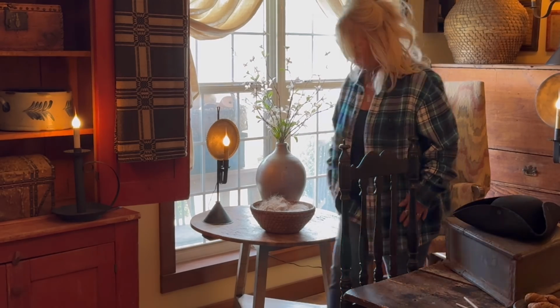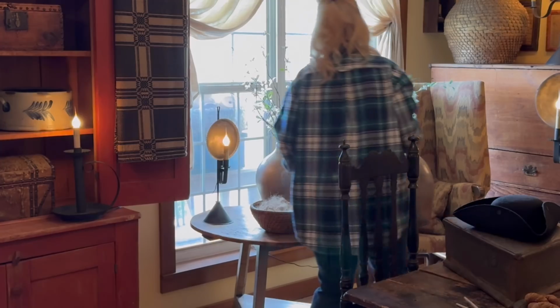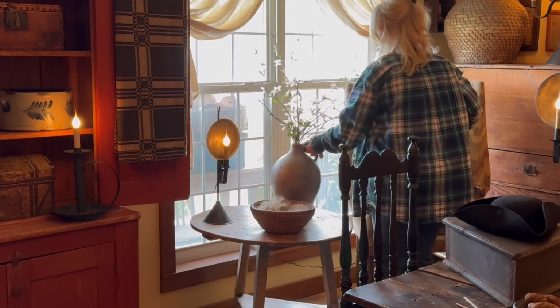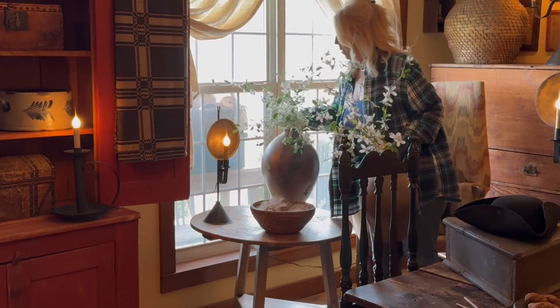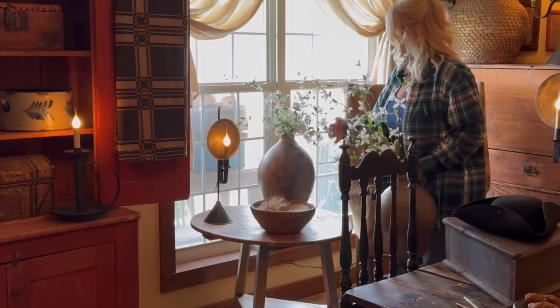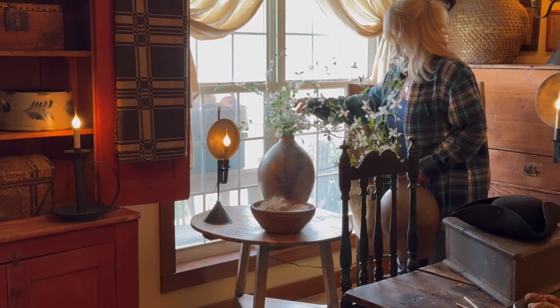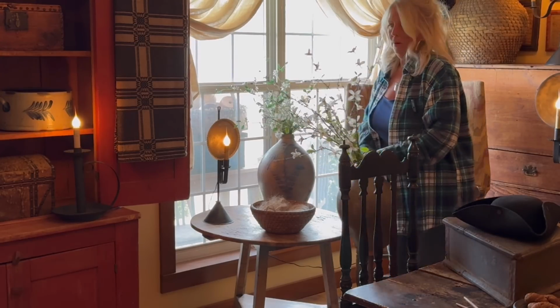See how that looks? I think I'm going to trade these back. I think this one will look prettier in front of the fireplace. And this one, I just like this one better in the window. I think it looks prettier.